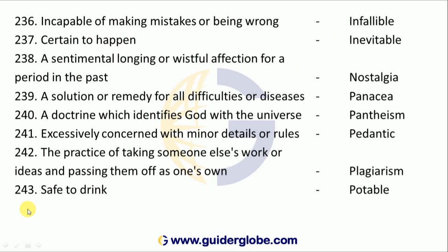Certain to happen: inevitable. That means which cannot be avoided. Inevitable means what? Death is inevitable. That means which cannot be avoided. One day or the other death will come. That means death is inevitable. A sentimental longing or wistful affection for a period in the past: nostalgia. Nostalgia means thinking about past pleasure or worried memories. That is called nostalgia.